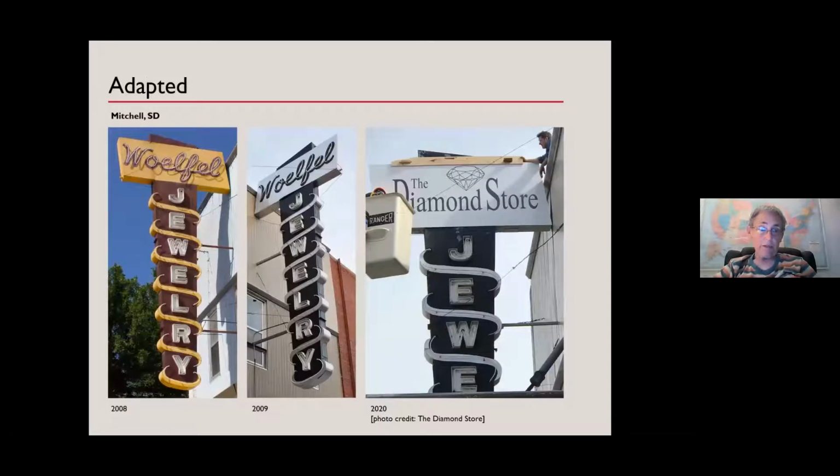This sign here, I've got multiple photos. The first one I took in 2008. Oh, by the way, I took all the photos unless I provide a credit. These are the original colors on the left. I took this photo in 2008, and then in 2009, God knows why, they repainted it silver and black. And now, just weeks ago, the store had closed, a new jewelry store moved in and tacked that piece of crap up on the top.